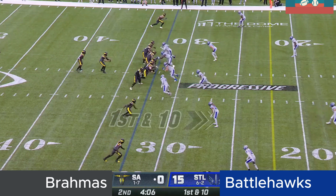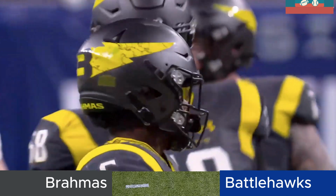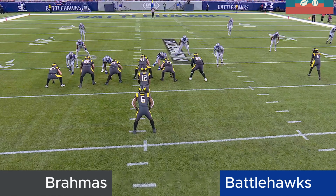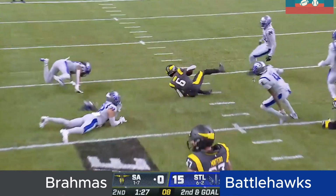He picks up 10 on that one. They hand it off. Corbin with running room. Good gain of 14, moving the chains. Well, and look at the spread set, right? So watch these linebackers. Look where they're at. Look how far the linebackers are apart. So what can you do? You can seal them off, and then you can get right up into the gut there.